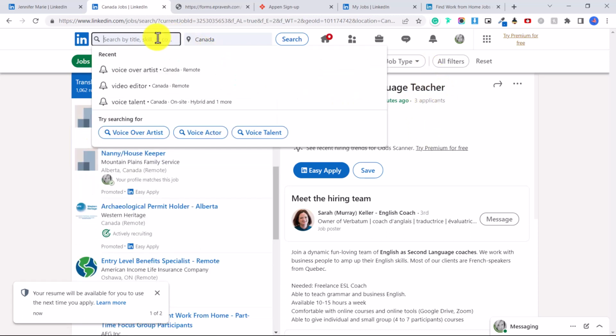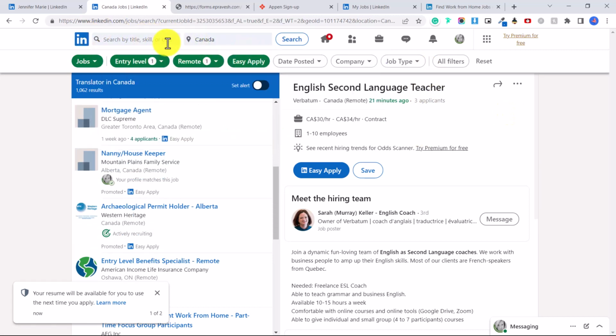So I really encourage you to go through and look at all sorts of different jobs that are available in your area, whether or not you want to work remotely or actually go into a physical job in your location nearest to you. If you want to reset, just click reset.